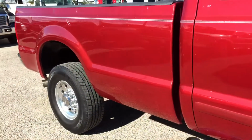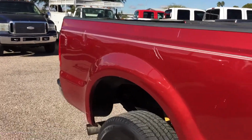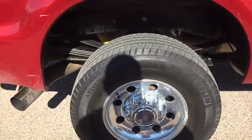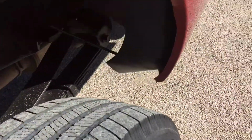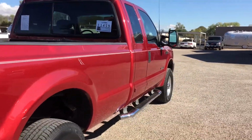I'll take you under the hood also while it's running. Take off the oil cap, show you how much blow-by it has. Usually these things have a lot of blow-by, but I'm told this one has almost none, which is great. And that's a testament to the guy who owned it before.